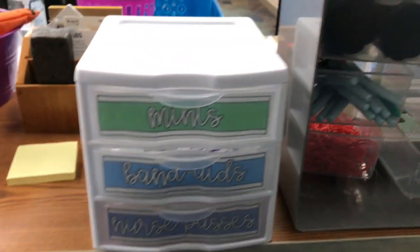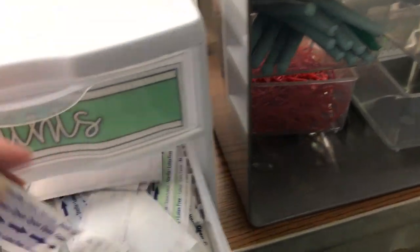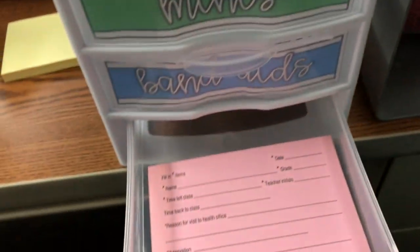I also have my nurse kit that I put together, so I need to get mints in it, but I have some Band-Aids. I got the colored kind from the Dollar Tree, so it has blue, green, purple, and I think pink. Just because, I mean, they're more fun. And then nurse passes.